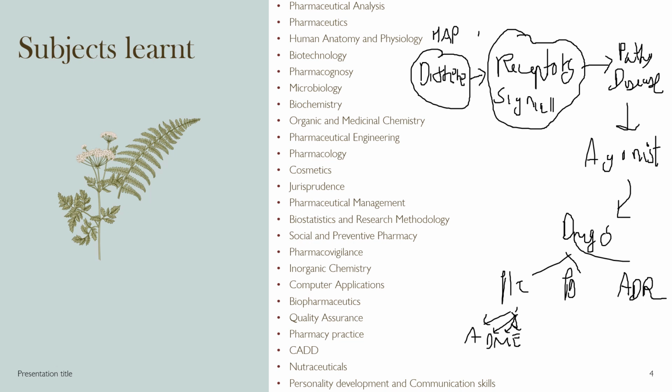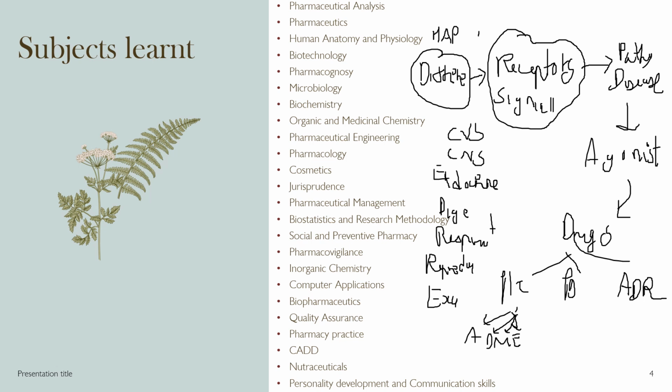So these terminologies are very, very essential. So that is why HAP is important. So here you have cardiovascular system, you have CNS system, you have endocrine system, you have digestive system, you have respiratory system, you have reproductive system, excretory system. So these systems are extremely essential.